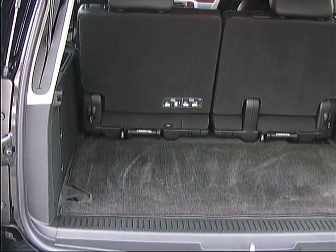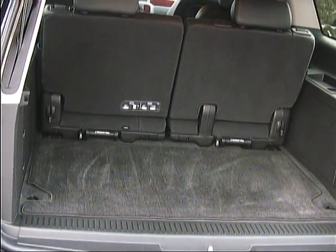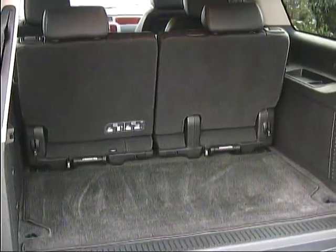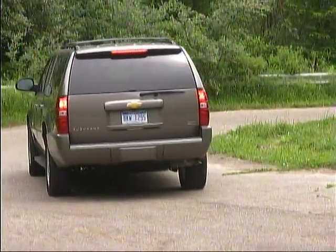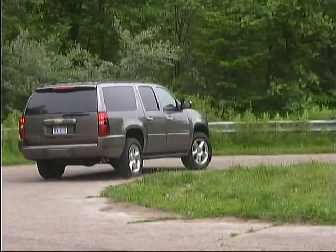Cargo room with all the seats in place is generous, and cavernous if the seats are folded. Access is through a lift gate with optional power operation and a flip-up window.